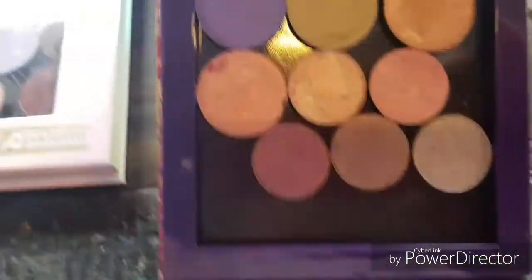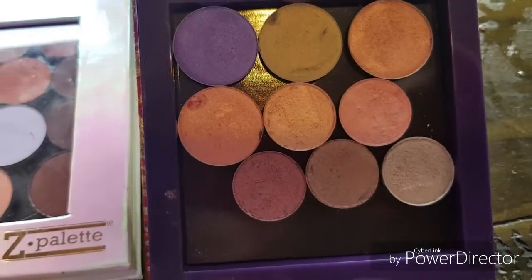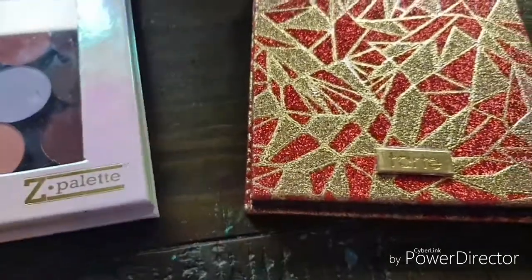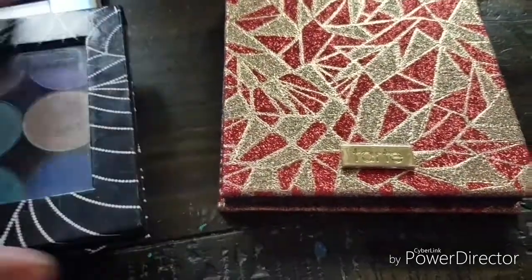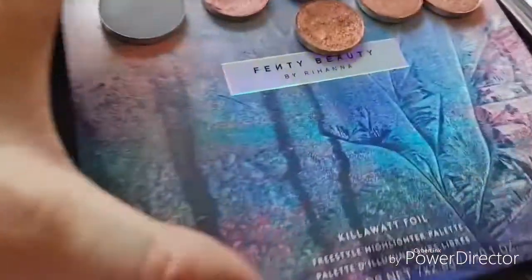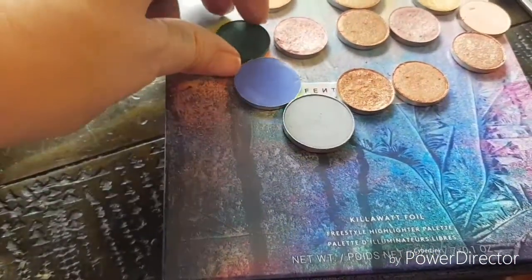This is one of my other ones I got rid of quite a few shadows from. Made a bit of a mess with some of these. So that palette's a little bit smaller than it was and a little bit changed around. And this one now holds all my Makeup Geek and Coloured Rain ones. These are the ones I'm getting rid of. And the palette I'm currently sitting on is one I forgot to include.